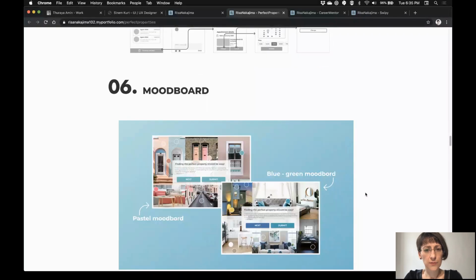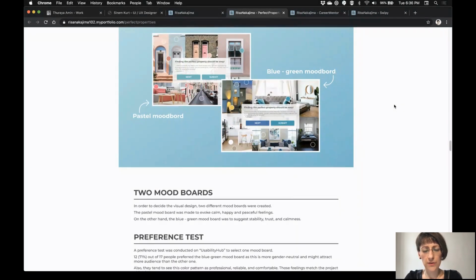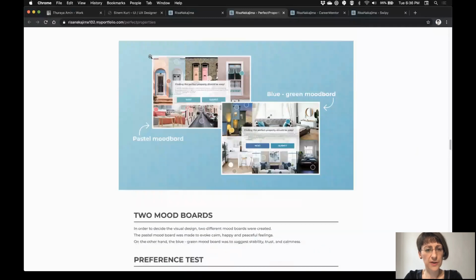Then I move on to the mood board. I see there are two mood boards, but they still use the same button colors, so I'm not really sure what that exactly means. Perhaps the buttons should actually reflect the mood board as well, which they do here, but not as much here.